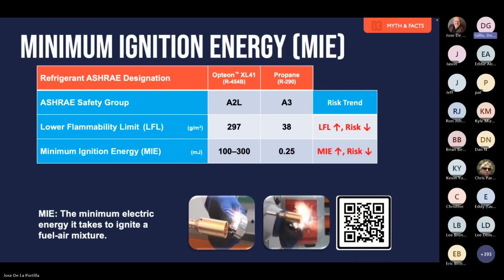All right, we're going to talk about minimum ignition energy, MIE. MIE is defined as the minimum electrical energy it takes to ignite a fuel-air mixture. You have to have the right amount of fuel and air, and then you need some type of ignition, and that's what MIE is. Notice how much higher the MIE is for 454B compared to propane R290. The higher the MIE, the lower the risk of an ignition event. We're not here to beat up R290 by any means, but we want to get rid of the misconception that there are hydrocarbons or propane inside these A2L refrigerants. Go ahead, Jose.